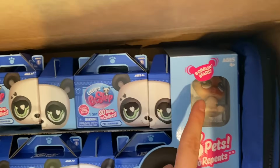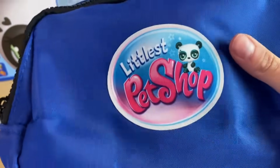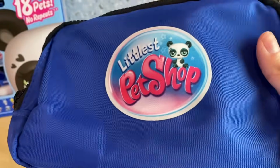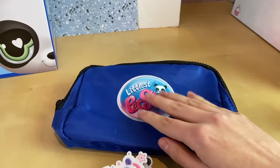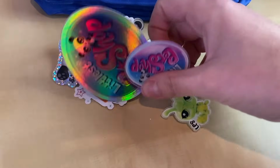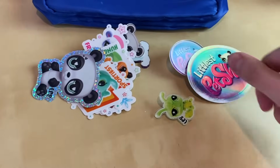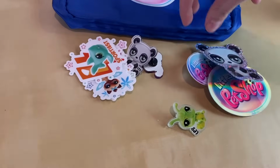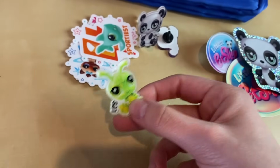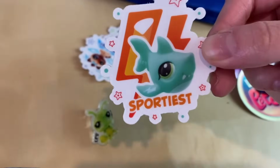We got a little preview of the Himalayan cat. This fanny pack, look at the front, it has the new LPS logo stitched on. It's a very interesting fabric. I love how smooth and high quality it is. And in the back zipper, there were all of these stickers and pins, some of which I recognize because I received them at LPS Con, like this panda and the logo, but others that showcase the individual pets, like this caterpillar and this shark, the sportiest shark ever.